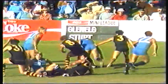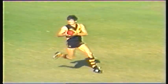Heinrich looking towards the wing, the outer wing position. Motley. No, play on, says the umpire. That's the second time today Motley's marked on his chest and not been paid. Hollis on the left foot, centres it. But a good mark taken by Salisbury.